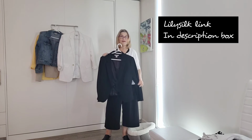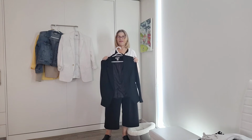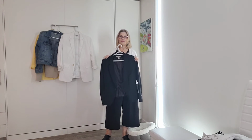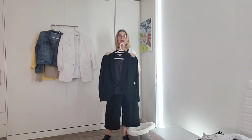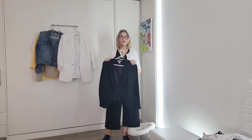I do want to elevate my black blazer because I think it's such a staple in your wardrobe. And I've worn this one for, I think I'm on my 3rd year now. So time for something new. But anyway, I think this is a must do as well in your capsule wardrobe.